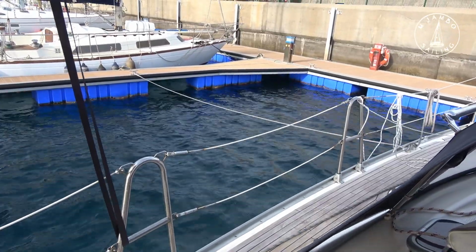The gusts are coming in from the mountains with 4-6, around 25 knots partially. I put another line to the other ponton here to protect the fenders a little bit. Hope nobody comes in overnight, but I think it's very unlikely. Yeah, then let's enjoy this town here.